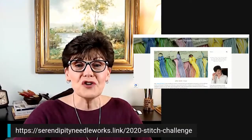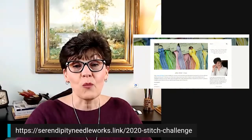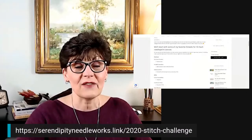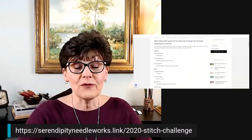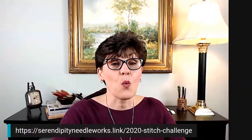So as long as you know where this is, I'm going to actually stop sharing because, well, let me scroll down just a sec. You can see that I've shared a list of my favorite threads for the different sizes of the mesh canvas. And what I did was I broke it down by fiber type. So it's divided by cotton and then wool and silk. And then I did list some blends and then also novelty threads and metallics.